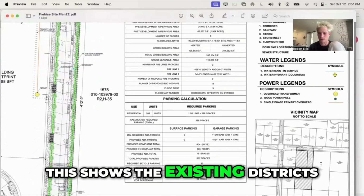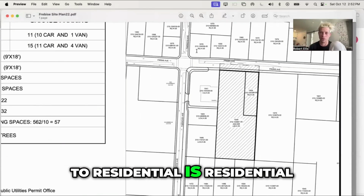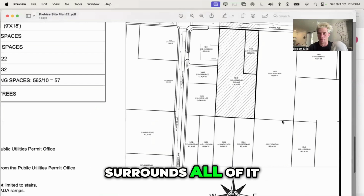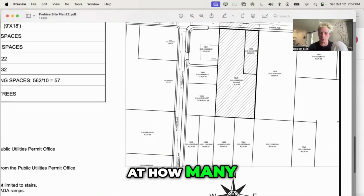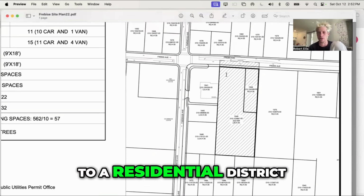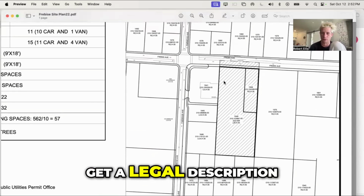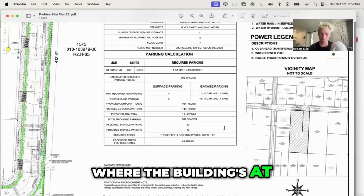This shows the existing districts. So this is all the reason we switched to residential: it surrounds all of it. There's three that touch here, but if you look, there are three commercial sites, then residential, residential, residential, and more residential. So we're just switching to a residential district. They're going to have to combine this and get a legal description, but this is basically where the building's at.